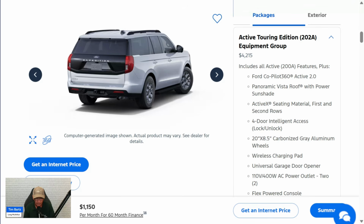Also, they removed the illuminated rear spoiler. On the back of the rear spoiler, it would have 2 lights under here. It was part of the zone lighting. The zone lighting is part of the 202A, but it does not include the lights on the bottom part of the spoiler. So that just lets you know that.